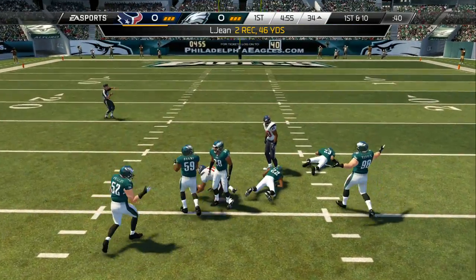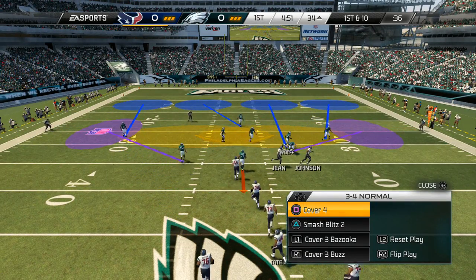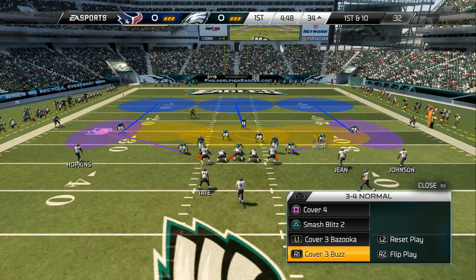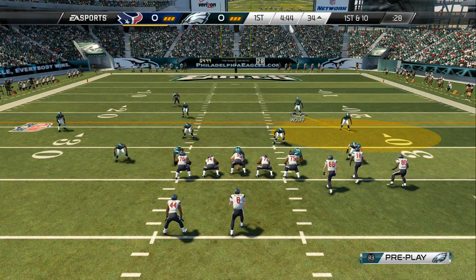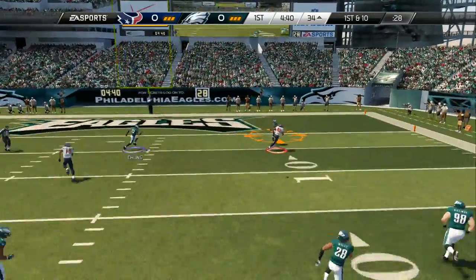The tackle's going to be made, but he's beyond the first down marker. Well, we got the mojo flowing today, don't we? You start out the game, it's early, you pick up a couple first downs, and you think you can't be stopped. The Houston Texans were cruising along a year ago, looking like the number one seed.